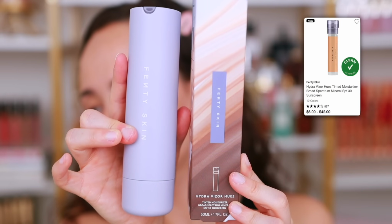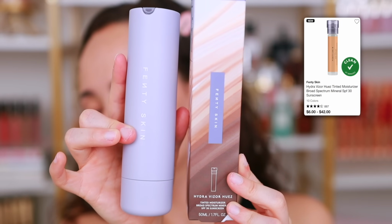I don't really know about it over makeup because I just don't think it's going to show, but on a no makeup day, patting this on the skin will be really beautiful just to add a little bit of glow to the face. I would put it all over my face. But I really want to see how this new Fenty Skin Hydra Visor Hues Tinted Moisturizer is.